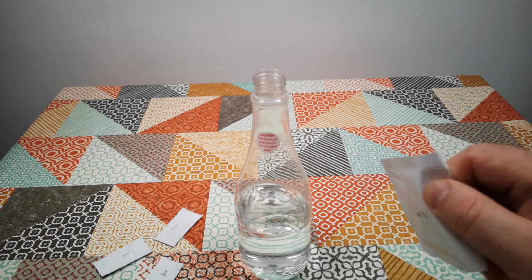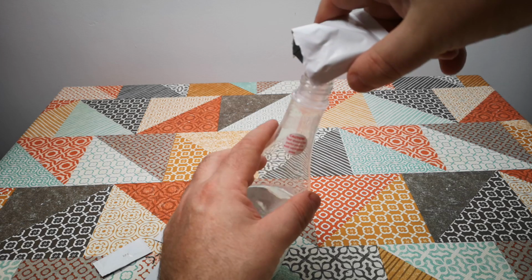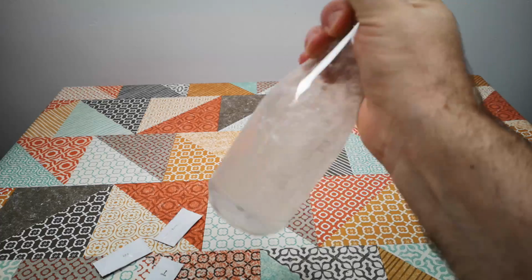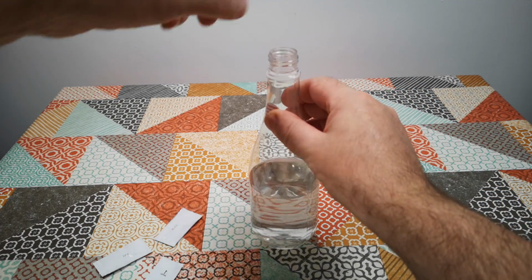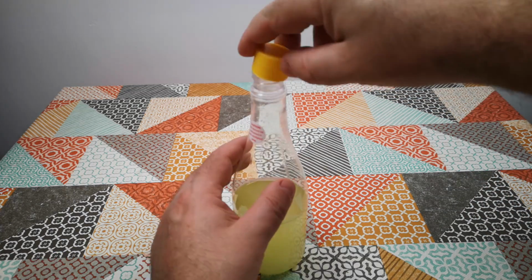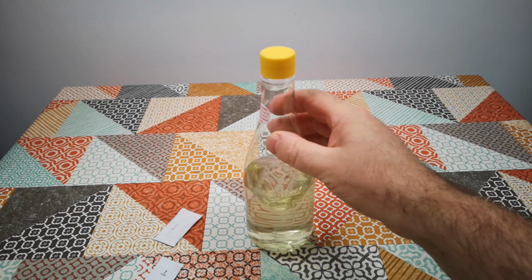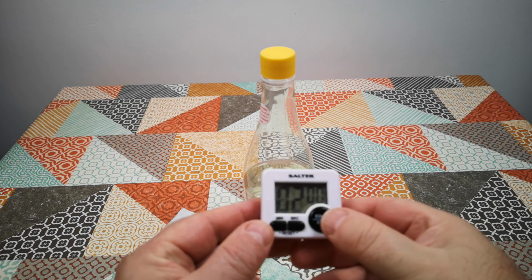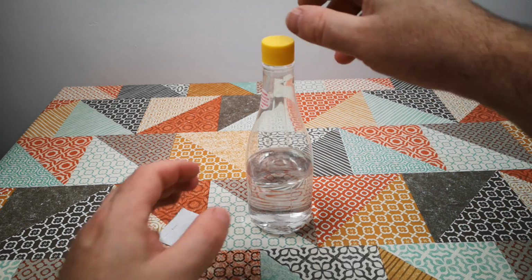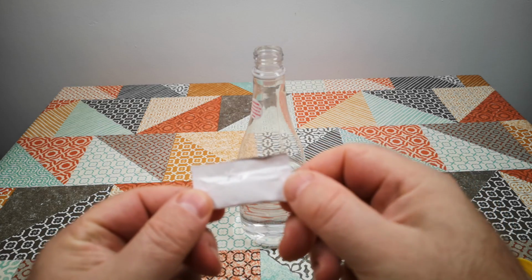So the test procedure goes something like this. First we add reagent 1 into the bottle of water, and we put the standard cap on and shake for 15 seconds. Now we uncap the bottle, we add reagent 2. So again, cap it and shake for 15 seconds. Now we have to allow that to stand for 2 minutes. Right, now we uncap the bottle and add the 3rd reagent, which is zinc powder.